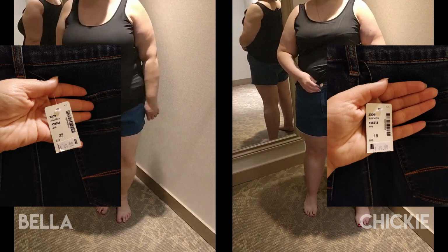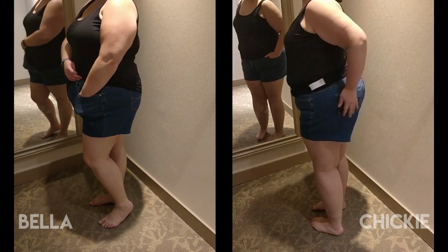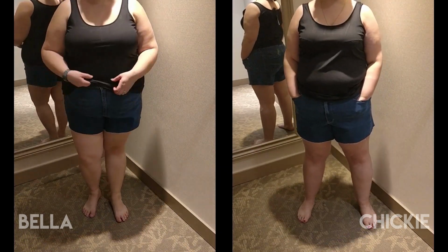So this is our first selection. We had a request to do shorts, so this is an additional shorts edition. And then we've got a couple of jumpers, I believe, coming up later, as well as dresses.